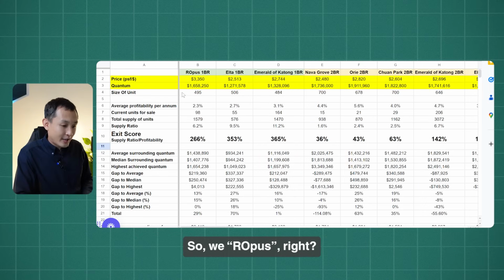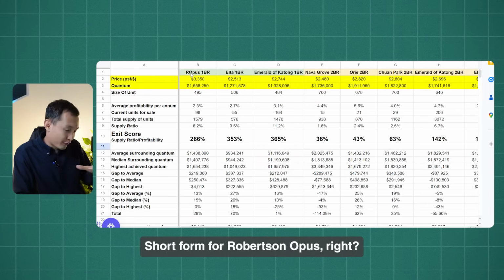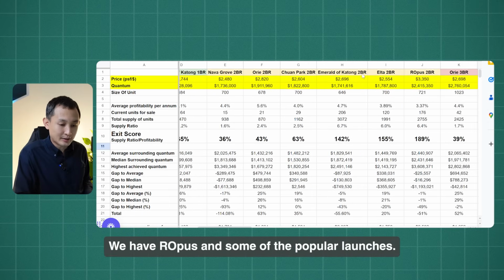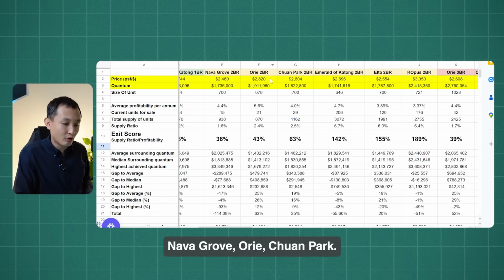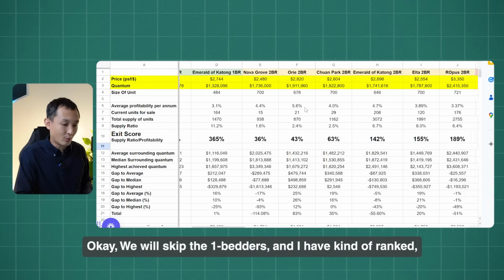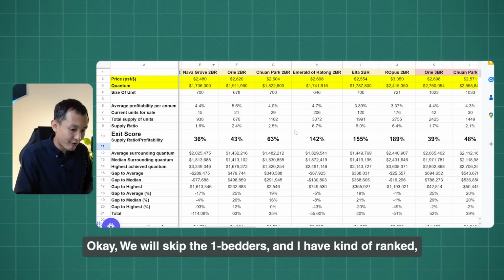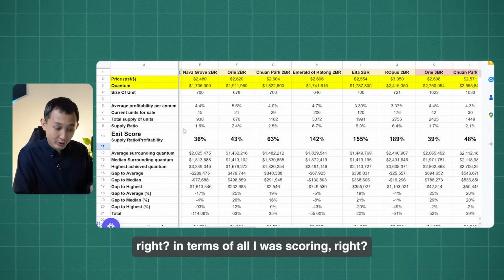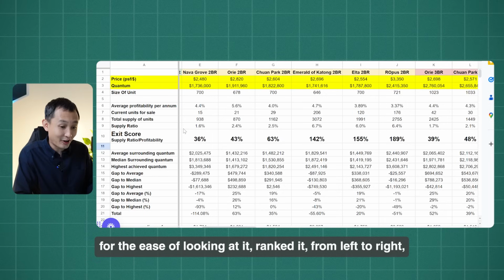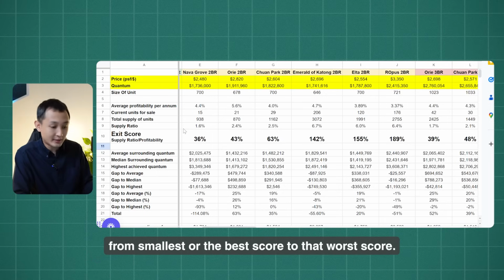Okay, so Ropers, right? Short form for Robertson Opus. We have Ropers and some of the popular launches, Nava Grove, Ori, Chuan Park, EOK, and Alta, right? How does all this compare? Okay, we'll skip the 1-bedders, and I have kind of ranked, in terms of all our scoring, the lower the percentage, the better, right? I've already, for the ease of looking at it, ranked it from left to right, from smallest or best score to the worst score, right?